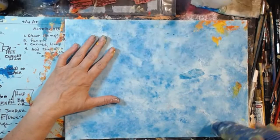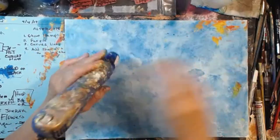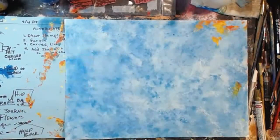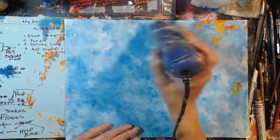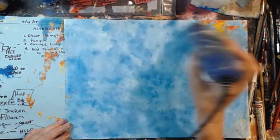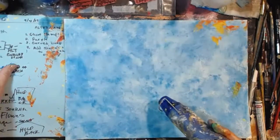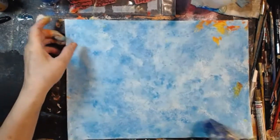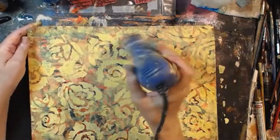Now, I'm hoping this paper didn't shrink, but when I cut it, I will cut it with the trimmer, so if it shrinks, I don't know. I think I'll still have the right sizes. I think I'll still be able to get 8 out of here. I think I'm done with all of this except for doing the back. Let's flip it over.